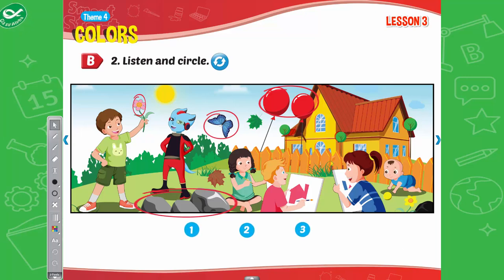Three. Look, there are two red balloons. That's right. Alfie, the balloons are beautiful. Look, it's a blue butterfly. Blue, like me. Ha ha. Oops! Oops. Haha, Alfie, it likes you. Cool.